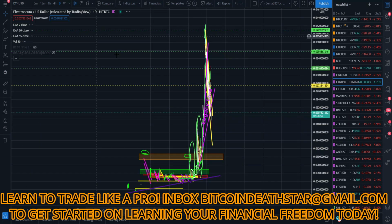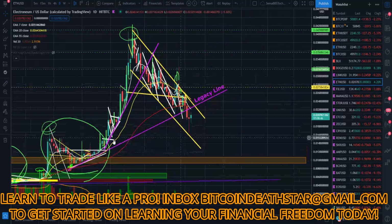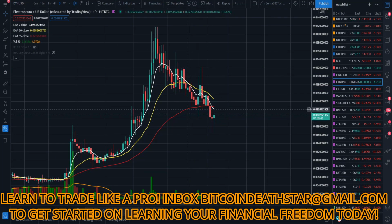Okay, guys, let me just go to the daily for a moment. Zoom this in for you guys. Take off everything so you can see a little better. But as you can see, we are below the 1 hour exponential moving average 55. Okay, but we could be getting a little bit of a bounce here.